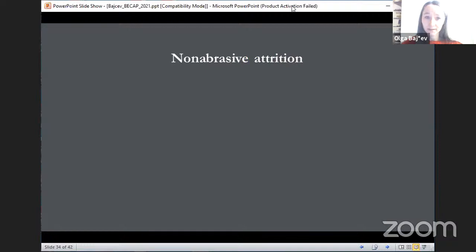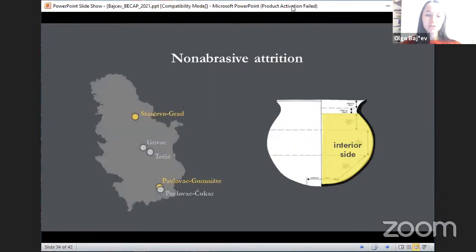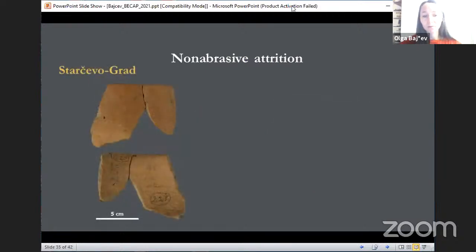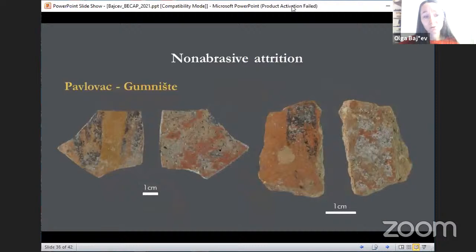Now let's move to non-abrasive attrition. It is identified as the erosion or pitting of the interior side, and it's registered on two sites, only on a small number of vessels. And only in one case, one vessel from Starčevo, I could see the pattern of attrition. So the upper part of the vessel had a preserved surface, and this pitting starts 2 to 3.5 centimeters below the rim. Unfortunately, other samples are just body parts with preserved slip on the outside and pitting on the inside. And it's the same situation with these two small body sherds from Pavlovac Gumnište. So I cannot say that we have very strong indications for this kind of attrition at these two sites, but we have to consider what we have.